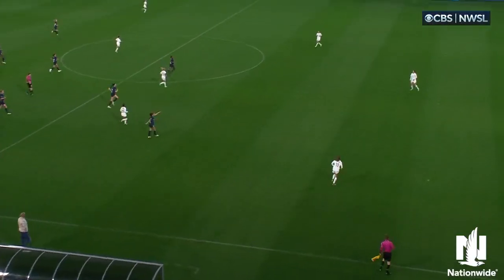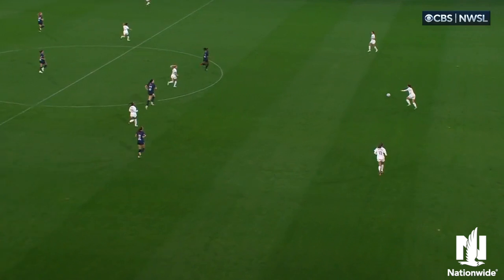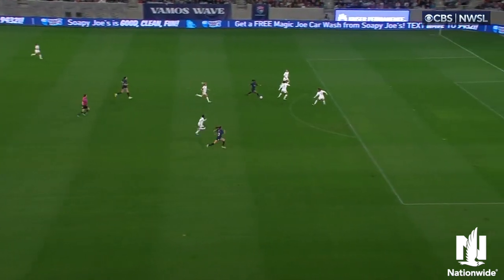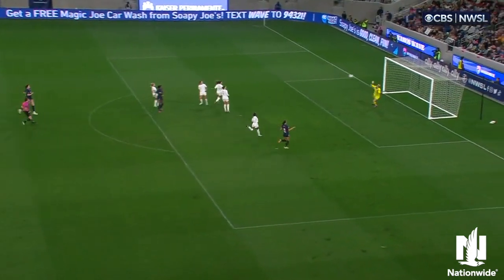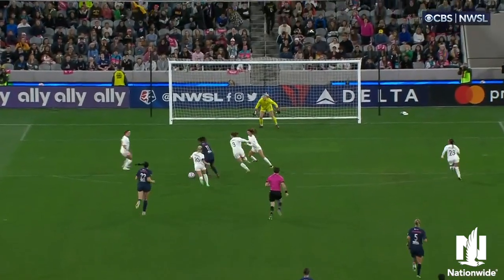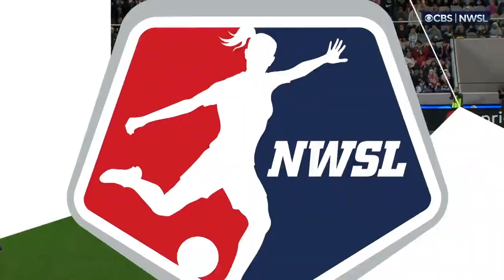It's an excellent save. Here's what we were talking about: North Carolina giving away balls. They're their own worst enemy here. Going in the goal, looking up, Casey Murphy's on it the whole time. Upper hand, touch over the bar. It's a great save for the Rutgers grad. You know I had to drop that one in.